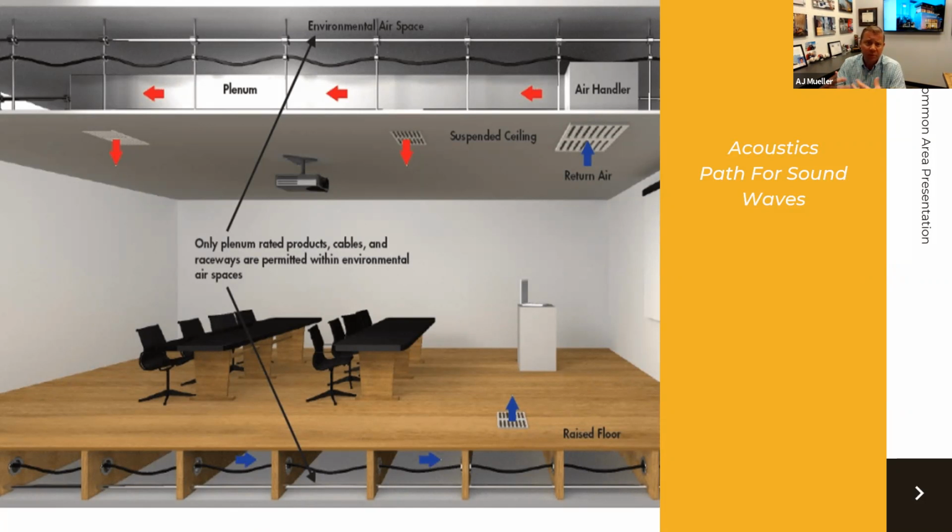So we use sound boots and we use dampening materials, and we try to show them, you can't take away everything and just have something that's beautiful without knowing what's going to happen to your privacy and your sound transmission. So we walk them through all those items in the budget because they're broken out separately. They're not part of the glass price, but they're built in.